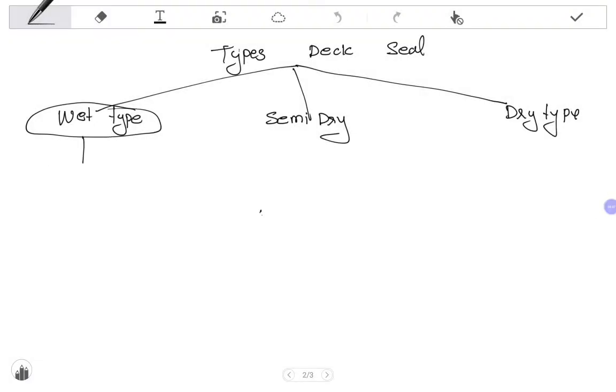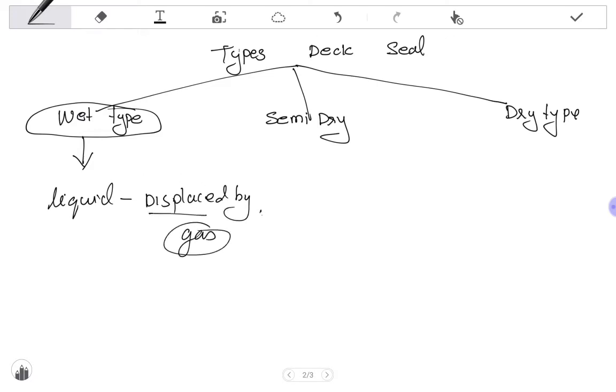The principle of this wet type deck seal is the liquid. There is a liquid inside the deck seal, and this liquid is displaced by the gas. The ability of a gas to displace the liquid inside a cylinder is the principle practically used for the working of this wet type deck seal.